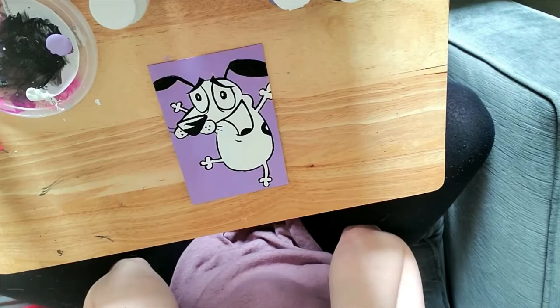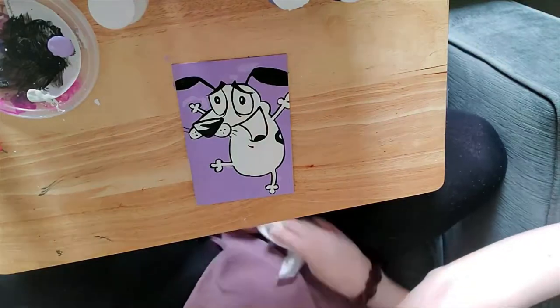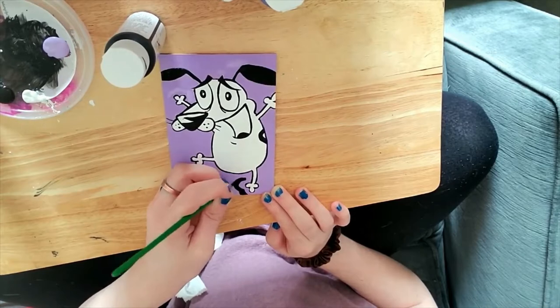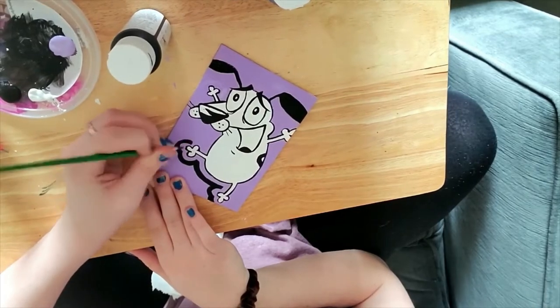Our next INFP here is the goodest boy that ever was, Courage the Cowardly Dog. As you might have seen from my table video, and if you haven't seen that video, please go check it out. It's a hoot. I freaking love Courage the Cowardly Dog, so I'm personally delighted to see that he's an INFP.